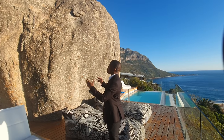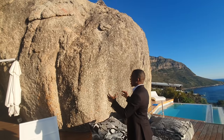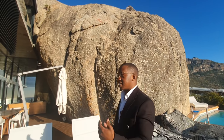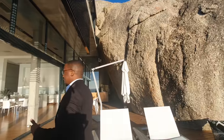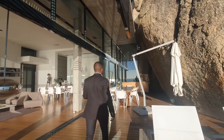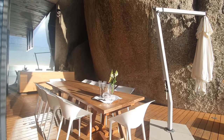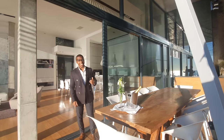And as I said, this granite boulder sits in and around this home, which is amazing to see that this project integrated its surroundings quite well. Outdoor dining area, a little bit of champers and bubbles for us later on.